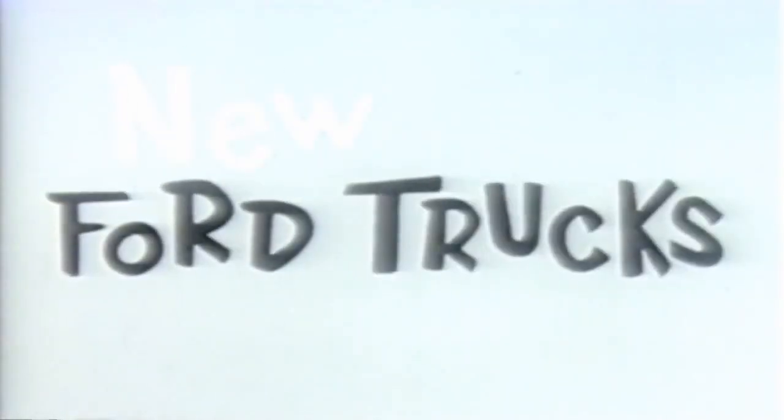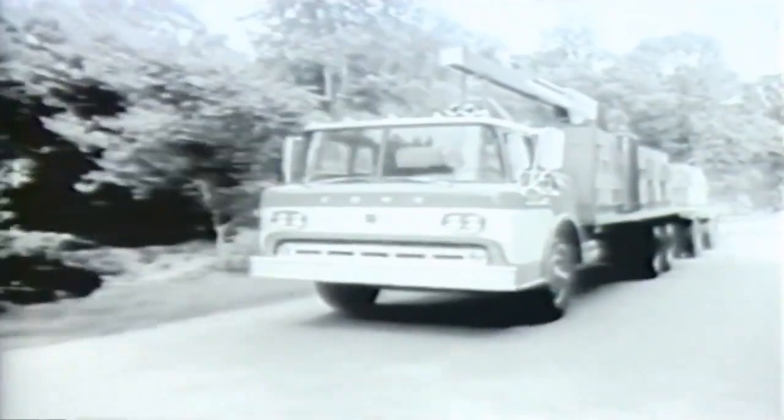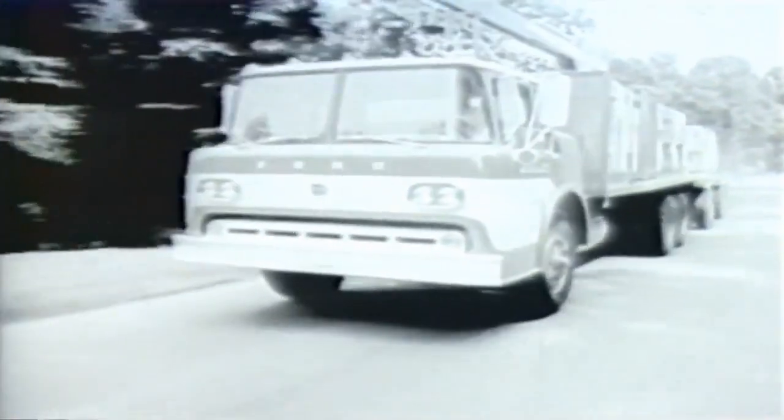Who put the D in Fordward? F-O-R-D, Fordward. Who put the D in Fordward? The new Ford trucks for 59. They're here today. Brand new Ford trucks for 59. Here to take you Fordward in modern comfort, modern style, and modern savings.